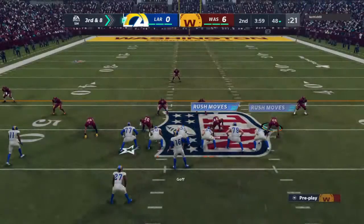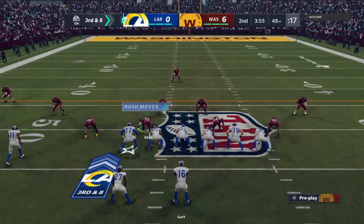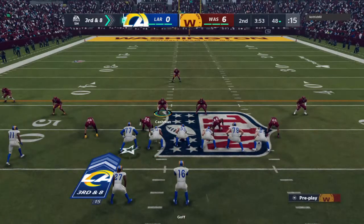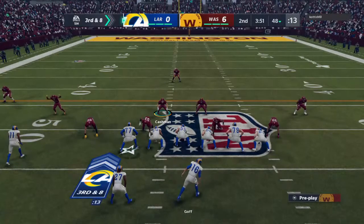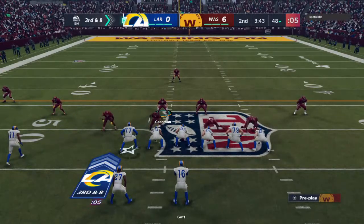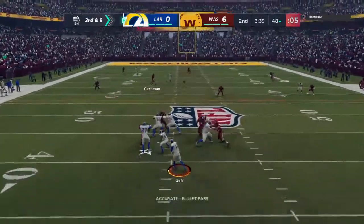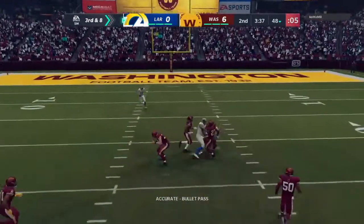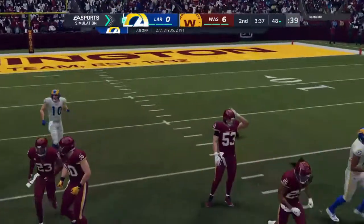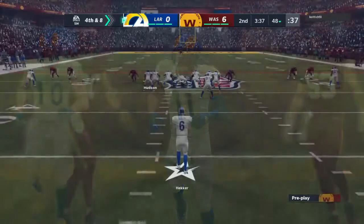The Rams on 3rd down. Just 1 for 3 thus far. This is 3rd and 8. Goff now to throw. And he wants Reynolds way downfield. And the throw there going to be incomplete. The passing game not in sync here early. And now it's 4th down.